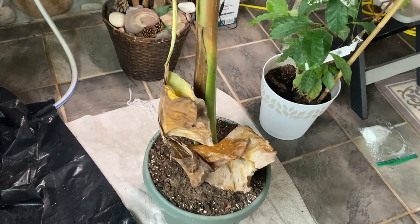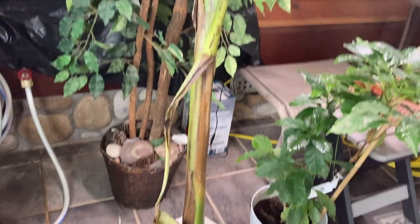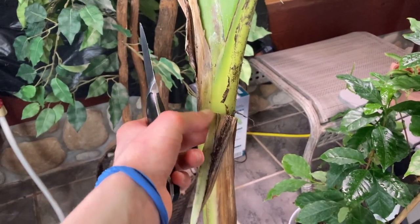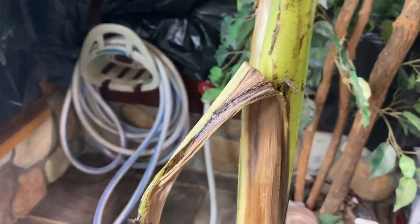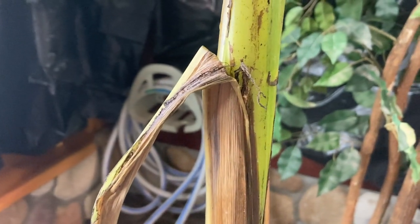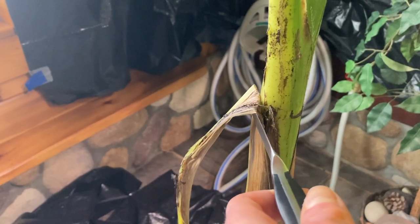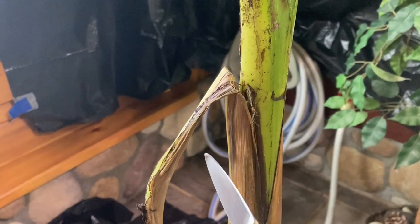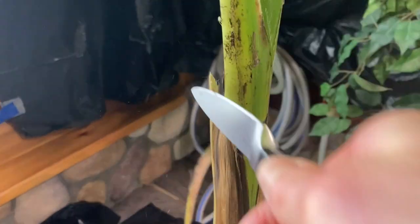All right, I got my knife and I am right by my banana tree. So the leaf I speak of is this guy. He finally decided to drop so that way I know where to prune him off, which is going to be, if you remember, right here, right at the bend. There we go. So now I'll just give that banana leaf to my goats too.